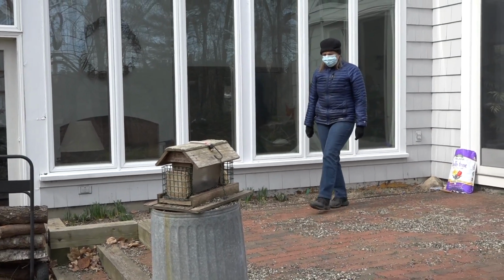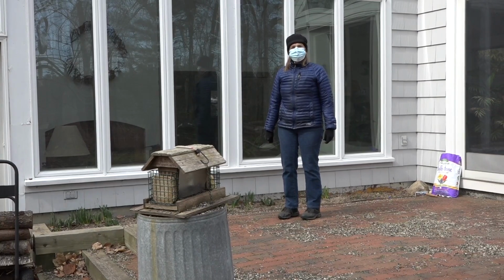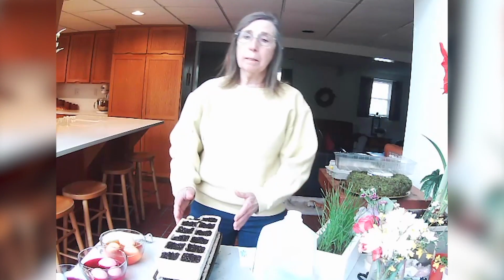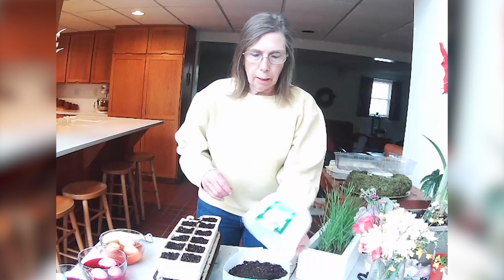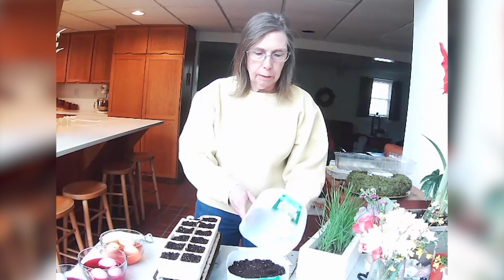Now let's go inside and do some planting of seeds and also some preparations for Easter. Today I'm planting some seeds, and I'm going to plant some in the winter seeding container. And what I'm using are milk jugs, which have been cleaned and cut, leaving a little hinge.